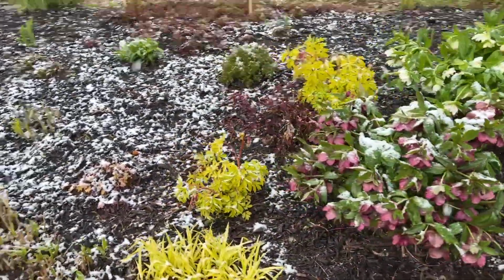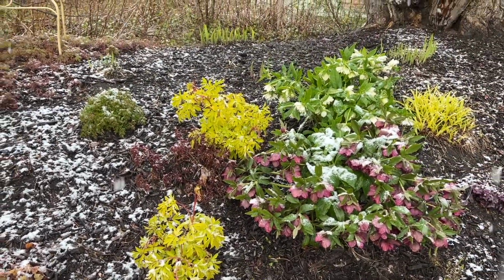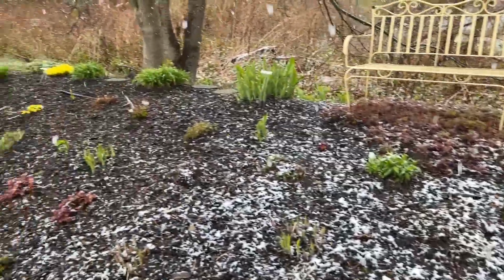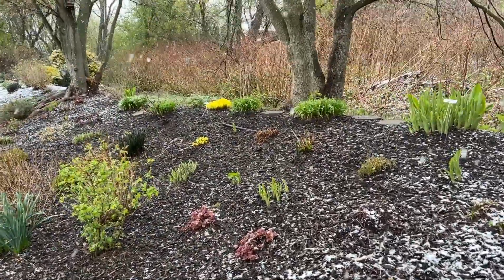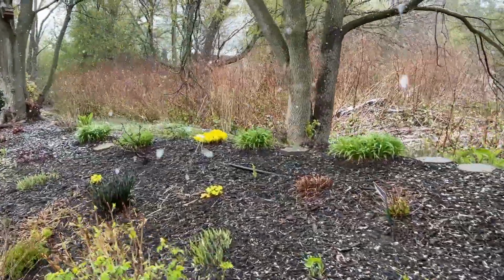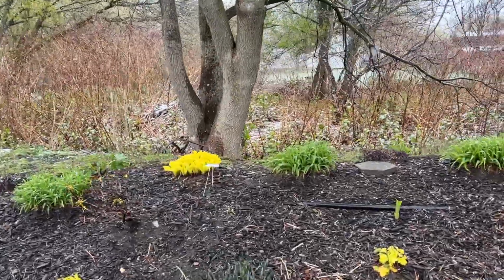I want to show you more of the bleeding heart. See those golden bleeding hearts? How they just really pop. And then that hosta over there. See that little splash of yellow? That is what I can see almost the most vibrantly from my house, that golden yellow hosta there.